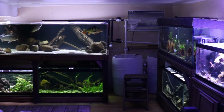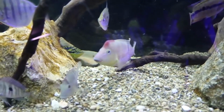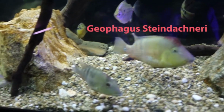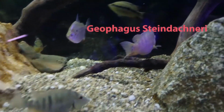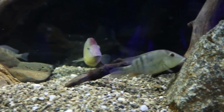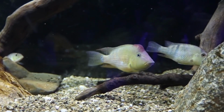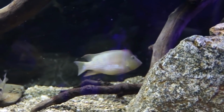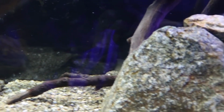Another cool fish to witness breeding in a smaller sized aquarium is the Giofaggus thin. Now, the cool thing about these fish is that they are mouth brooders. Originally, when I first got into the hobby, I thought that only African cichlids were mouth brooders, meaning that when they breed, the females hold their babies in their mouth. Turns out there are quite a few other fish that do mouth brooding, even saltwater fish. There's a lot of fish that have the technique, including these Giofaggus standectionari.